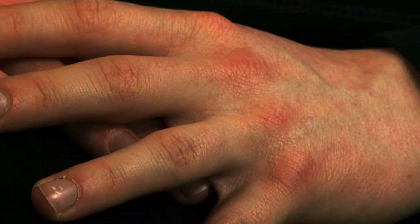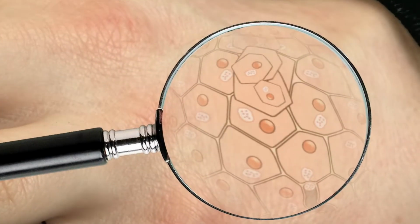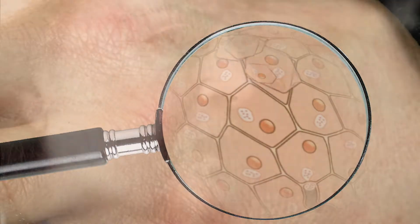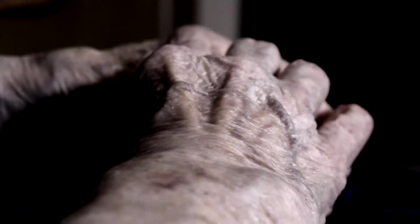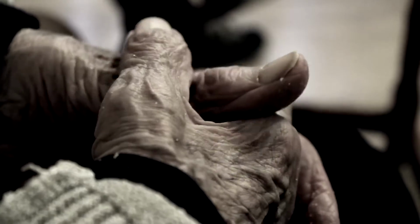When we're young, our skin steps up to these challenges by constantly renewing itself. We develop new skin cells and shed the old at a rate of around 40,000 cells every day. But as we age, this process slows down. Our skin becomes thinner and more fragile. It can take up to 4 times as long to heal.